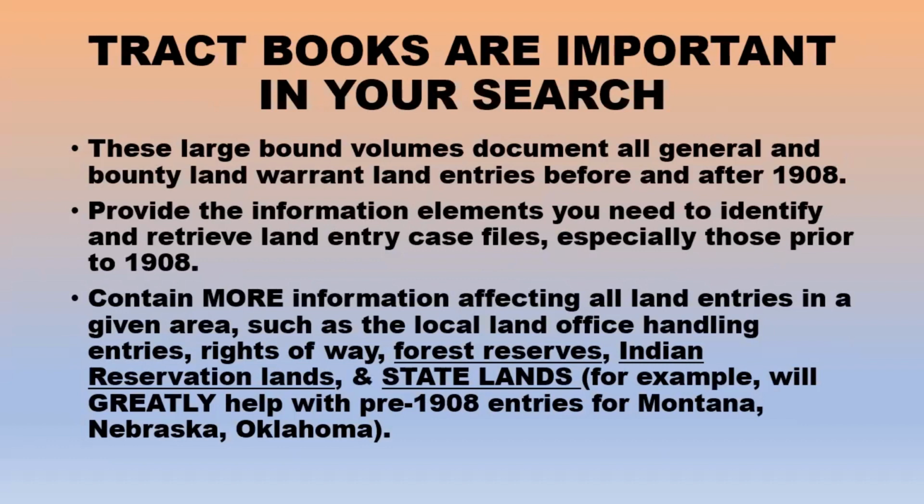Tract books are very important for you. They're large bound volumes. You'll find them. The most complete tract books are in Washington, D.C. at NARA. So if you're not going there, you may have to hire a researcher. They document all the general and the bounty land warrant land entries before and after 1908, because we didn't just start giving land away in 1862. We had tried lots of different schemes and not all of them worked. So again, I'm telling you, these tract books document those.